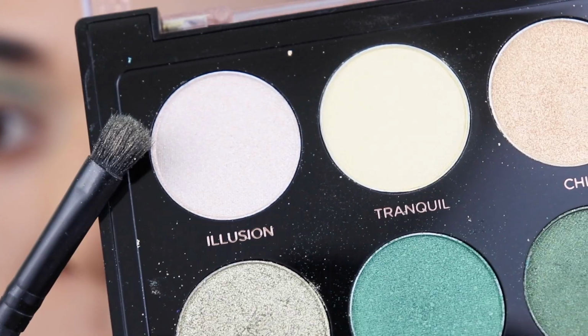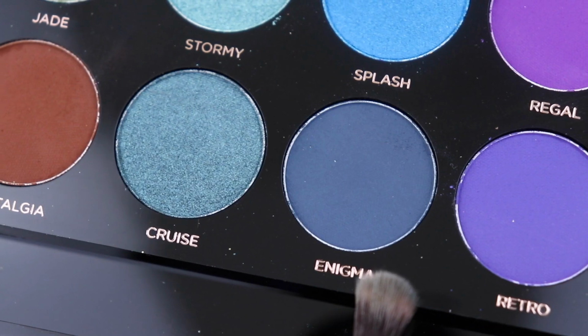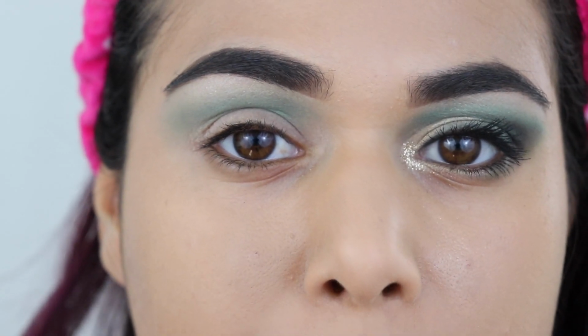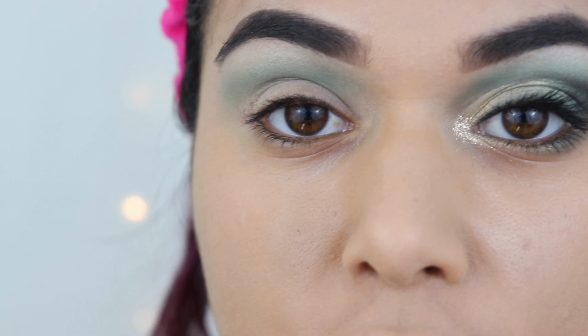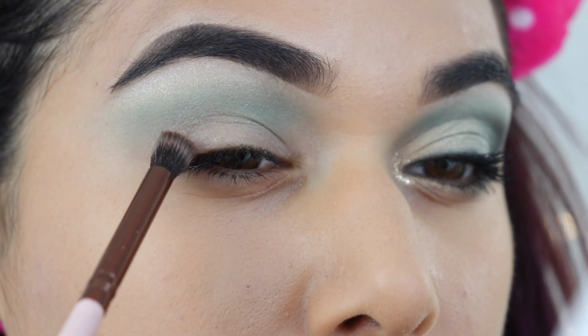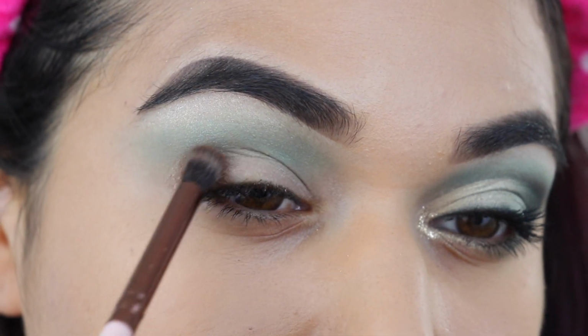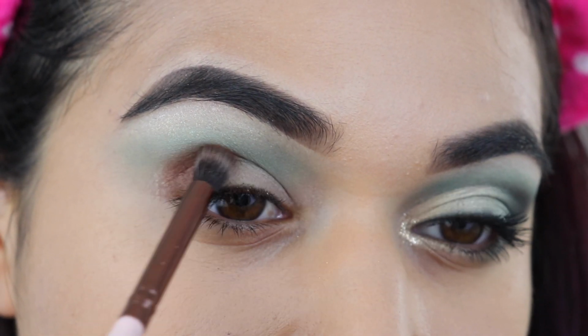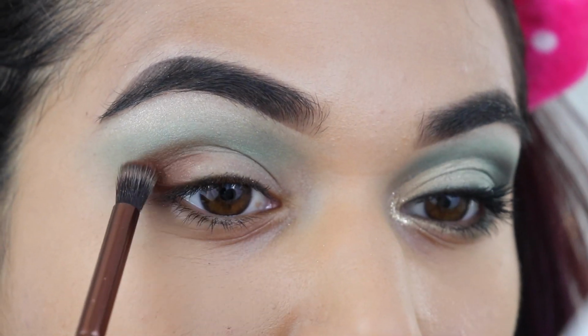I have a little bit of dry skin on my eyelid. I do get eczema this time of year. I'm gonna use Illusion to highlight right under my brow. So I'm gonna be going back and forth between a brown and blue shade in my crease and outer corner area. I'm gonna be starting with the shade Nostalgia, which is a dark brown. And I'm gonna pat that in my outer corner and bring it a little bit into my crease as well, but not going any farther than the outer third of my eyelid.